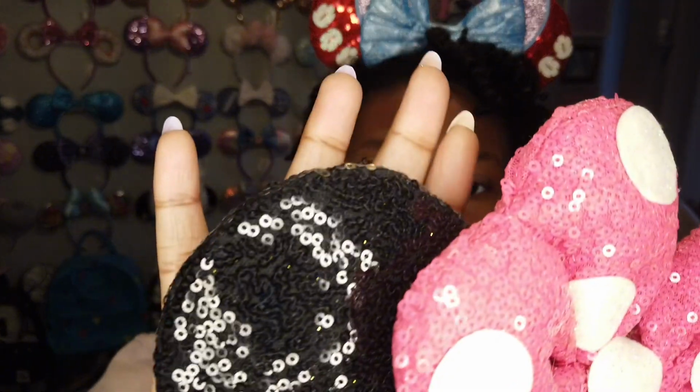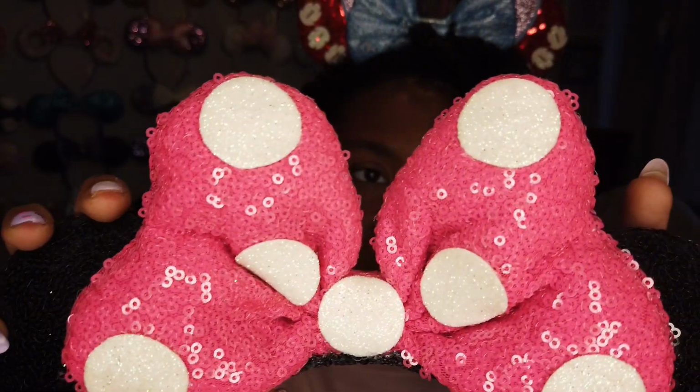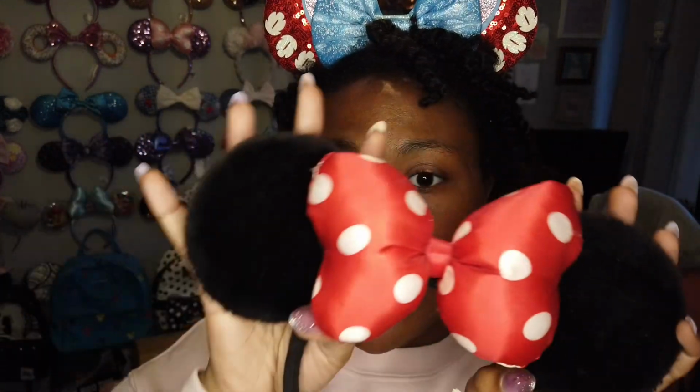These ears are from that same small shop that made the rose gold ears. They are just a sequin black ear with a classic pink Minnie Mouse bow. Can't go wrong with it. They are just the classic Minnie Mouse ear with the red bow. But I don't wear these a ton. These are just a collector's piece at this point on my wall.